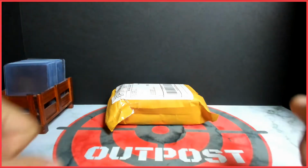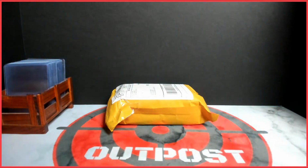And boom. Alright, we got some graded cards. It was just that fast. Snap of the fingers, and everything we just showed you is now graded.